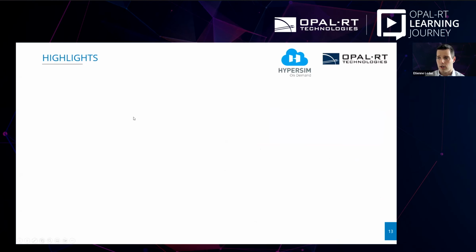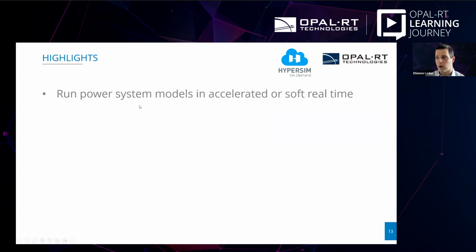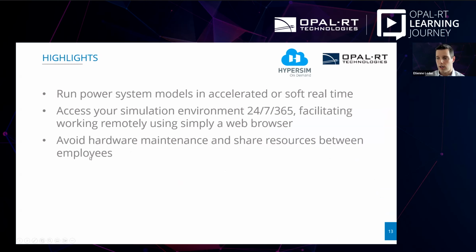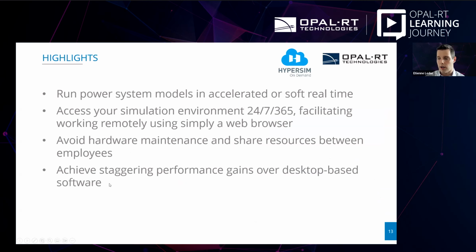So some highlights to conclude. You can run power system models in accelerated or soft real-time mode, as we've shown today. You can access your simulation environment 24/7, 365 days a year, facilitating working remotely using simply a web browser. You can avoid hardware maintenance and share resources between employees. You can achieve staggering performance gains over desktop-based software and even benefit from a cyber-secure environment.